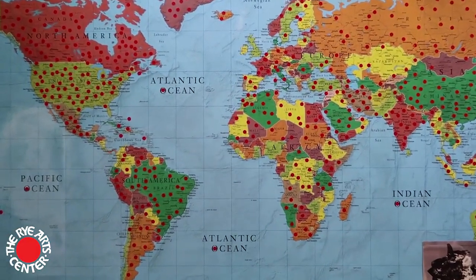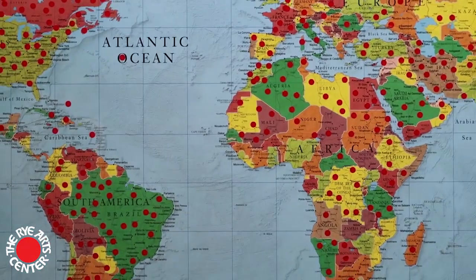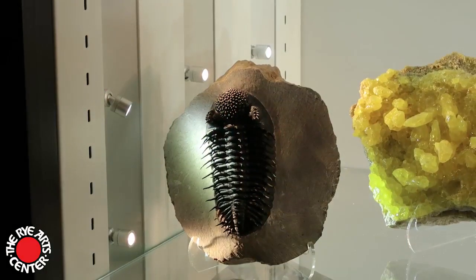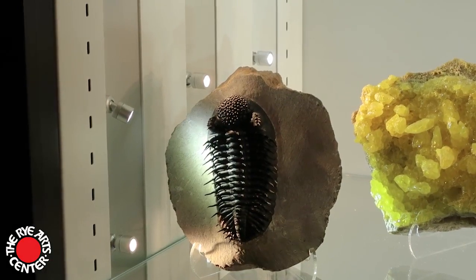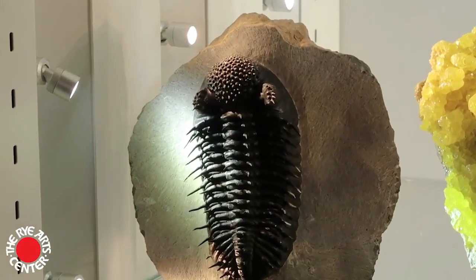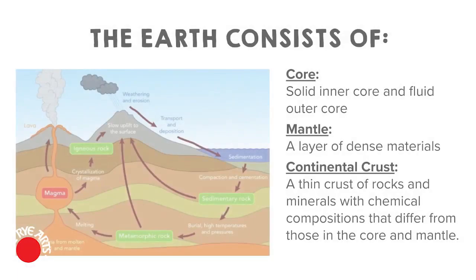Where do these rocks come from? As you can see from the map, everywhere. Wherever you see a red dot, you might find geodes below the surface. Some may date from the time of this trilobite fossil, amazingly well preserved and believed to be one of the oldest creatures to inhabit the planet, between 500 and 200 million years ago. Not a geode, but geode and fossil both tell the story of our planet.